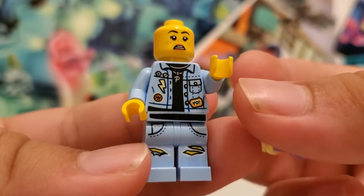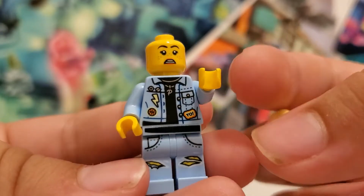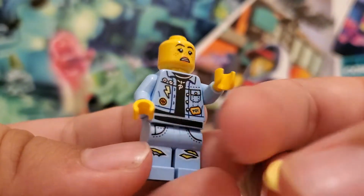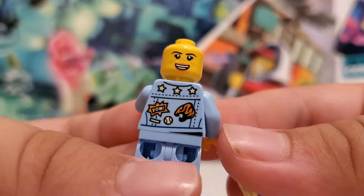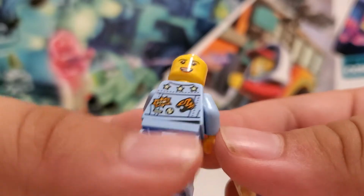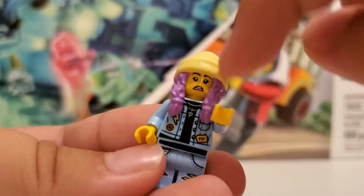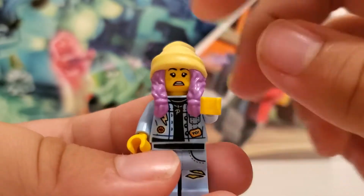She also has a lot of things on the very many jeans that she is wearing. She's wearing a jean jacket and just regular jeans. So it says yo, there's a little lightning bolt, a basketball, and just some other things down here. Pow, little, maybe like a tiger, baseball, just a bunch of stuff all around that, along with the necklace with the P on it for Parker.